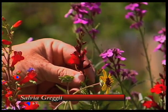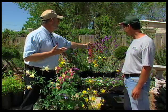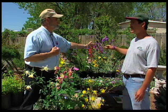But otherwise it makes a shrub. It's deciduous, so it's going to drop its leaves. And right behind it's a nice purple. This is a wallflower, Bowles mauve. It's pretty popular. You see it all over the place.